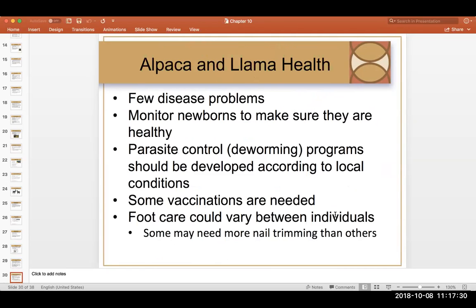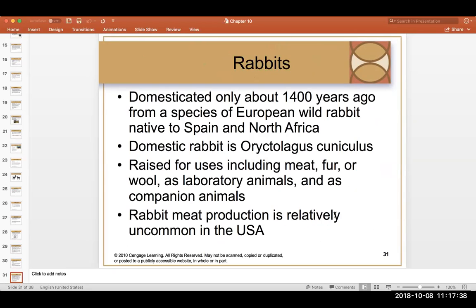They have few disease problems. Of course, you want to have a deworming schedule just like you would with sheep and cattle. The care can be important. Then we also talked about rabbits, because some people keep rabbits as pets, and they can be raised for different purposes.